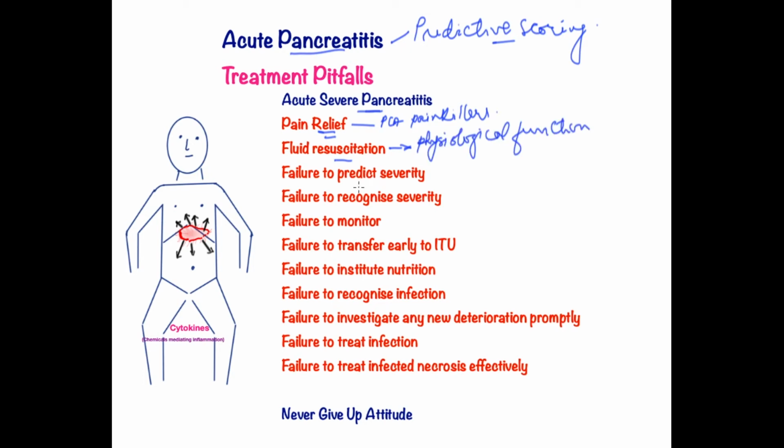An inexperienced team may not recognize the patients are severely ill and may not predict severity to be ready for the complications that may arise. And taken these two together, patients may not be monitored for deterioration adequately. These patients are often quite sick and they require monitoring of their physiological parameters such as pulse, blood pressure, oxygenation, temperature, but also blood tests and scans to keep one step ahead of the disease.